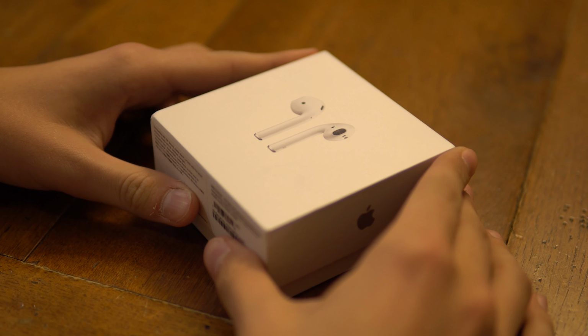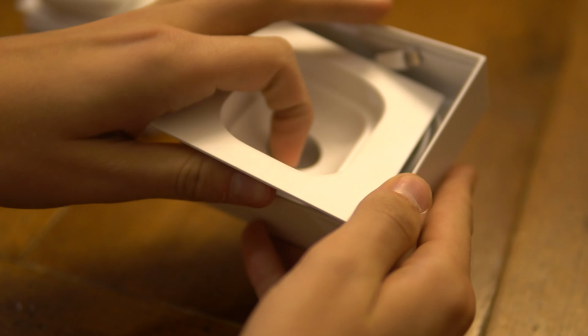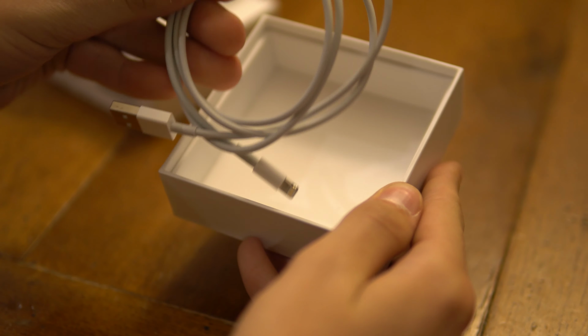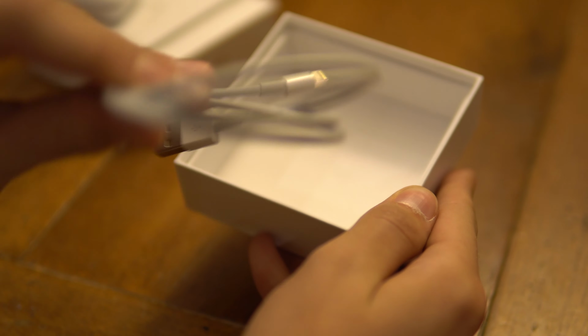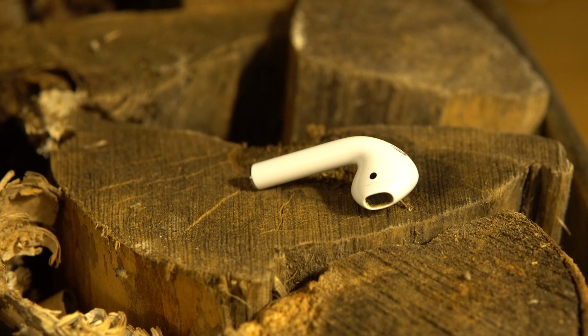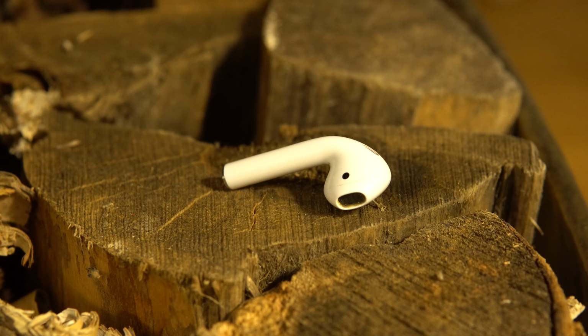Firstly, let's talk about what you get in the box. It's really not that much, it's just a lightning cable, the AirPods themselves, and the charging case. But it is nice that they decided to include a lightning cable because that would be another $20 on top of the AirPods themselves. Now let's talk about what's changed from an aesthetic point of view. Well, actually, the 2nd gen AirPods look and feel the exact same as the original AirPods, and that's a good or bad thing depending on your opinion.